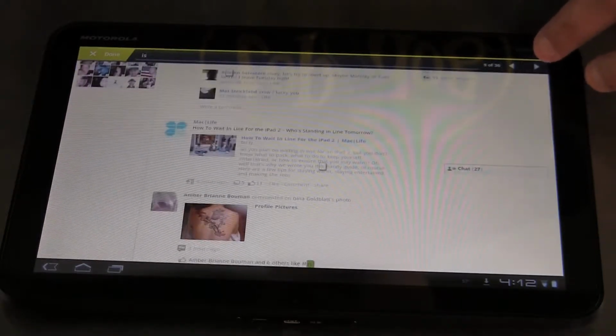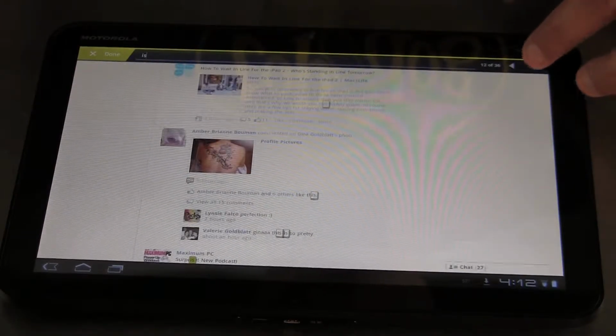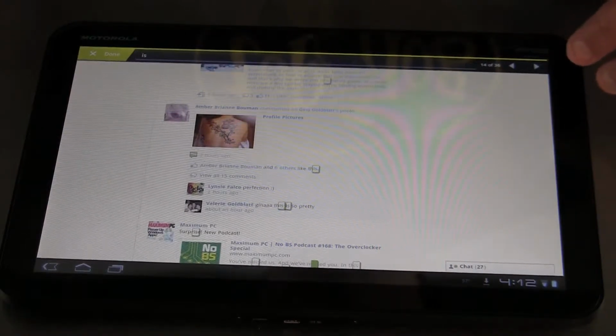Some you can do on the desktop quite easily, and now you can do it on a 10-inch screen just as easily. So I dig the find on page feature. That's killer feature number 4.